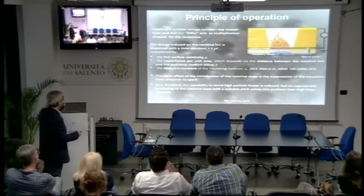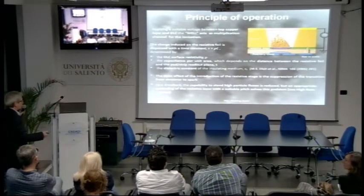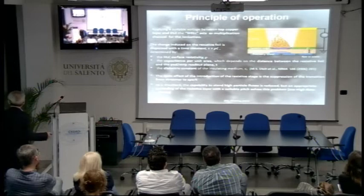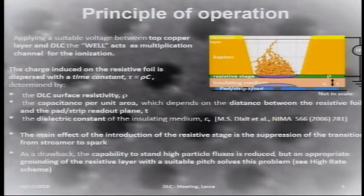I just summarized the principle of operation of our detector. I don't want to go through all the details, but it's quite similar to a GEM detector. The ionization of the charged particle is collected inside the hole, which is polarized with a high voltage applied between the top copper in the amplification stage and the resistive stage. The high voltage depends on the gas mixture you are using, but it's around 500, 600 volts.